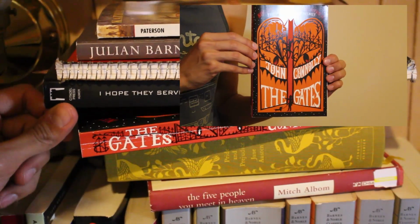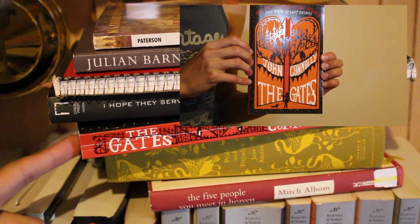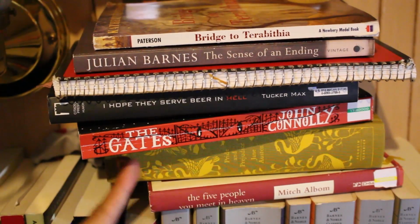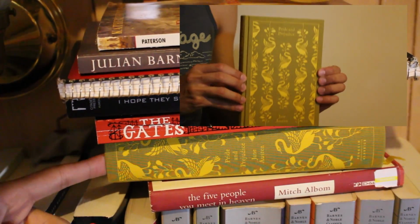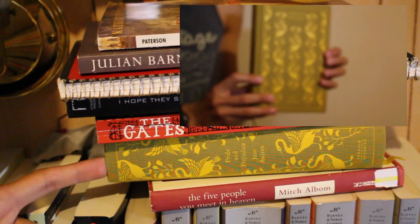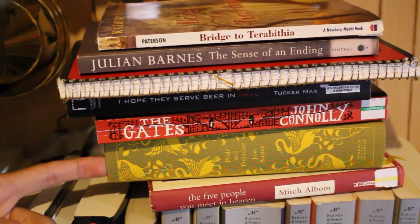And then here we have The Gates by John Connolly. I heard really good things about this. I haven't read it yet. I bought this at a Goodwill, but the spine is broken, which is unfortunate. Next we have Pride and Prejudice by Jane Austen. This is the leather-bound Penguin edition. It's beautiful. The only reason I bought it was because the book was pretty.